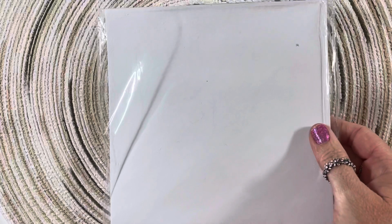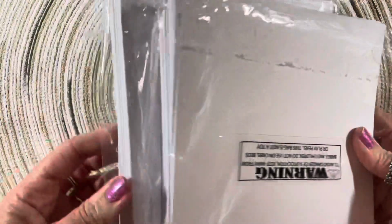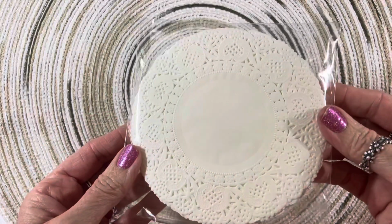Okay, now let me show you what came in the kit in this box. Well, I think she added some stuff to it. So I got envelopes 6x6 and card bases 6x6. I don't even know how many's in here. I gotta count them, but there are quite a few. So I got those. Then I got a ton of doilies. Aren't they cute?